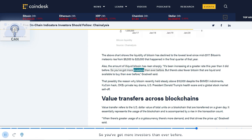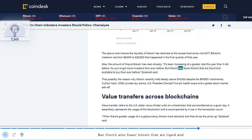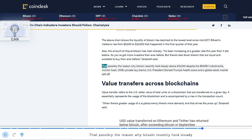So you've got more investors than ever before, but there's also fewer Bitcoin that are liquid and available to buy than ever before, Gradwell said. That's possibly the reason why Bitcoin recently held steady above $10,000 despite the BitMEX indictments, KuCoin hack, OKX private key drama, US President Donald Trump's health scare and a global stock market sell-off.